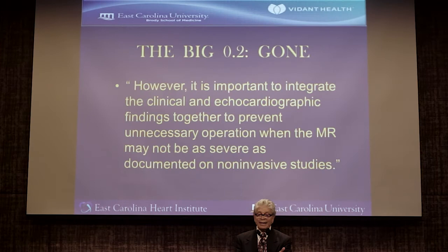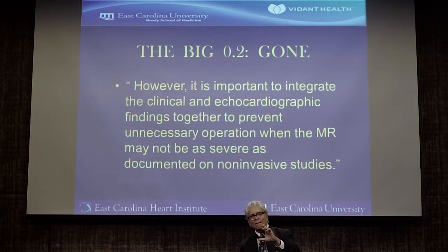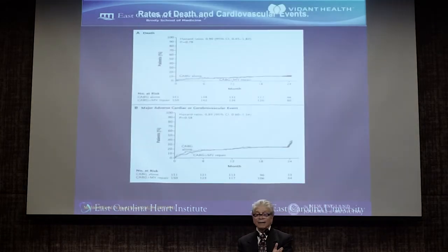And so what we said is that we've now restated what severe secondary MR is. It's gone back to the 0.4 square centimeters that we use for primary MR, but also says, look, when you have one of these patients with secondary MR, you need to take into account every clue, including the physical examination, about how much secondary MR there is before you decide that that's what the patient has.